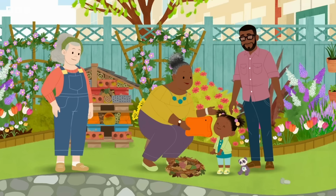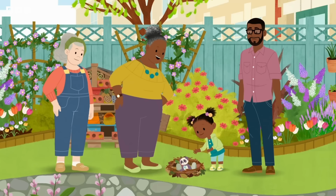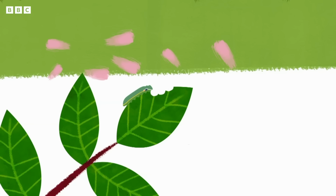There, finished! This nest is for two eggs and Panda. Panda looks really comfortable. I love butterflies. Butterfly. Butterfly. Oh, you're not a butterfly.